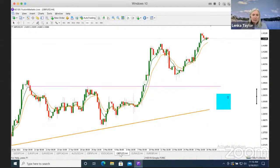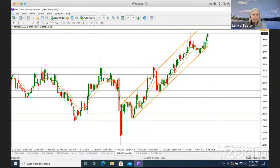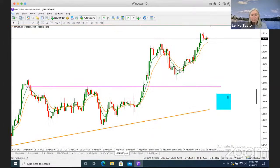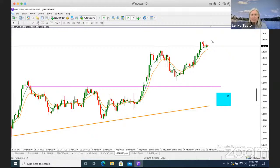So GBPUSD, let's have a look at that one. In terms of the direction, it's still going up. So I'm looking for a long on the daily as well. For an entry setup, I'm looking for a pullback first. It's now too high up, close to the trend line, the horizontal line. So I would wait for a pullback down to the previous highs or down to the bottom of the channel.